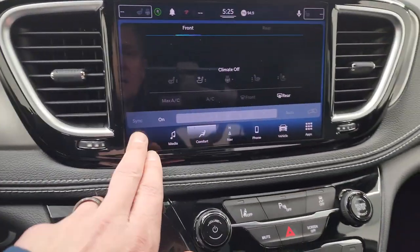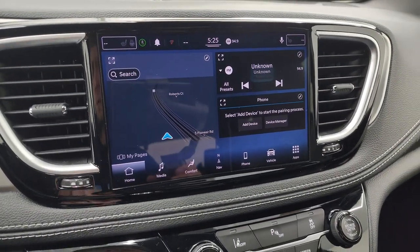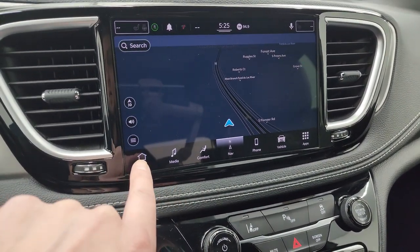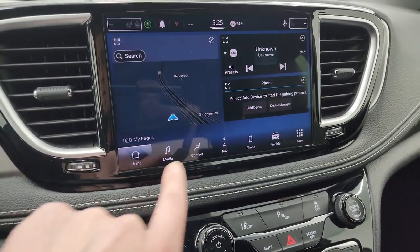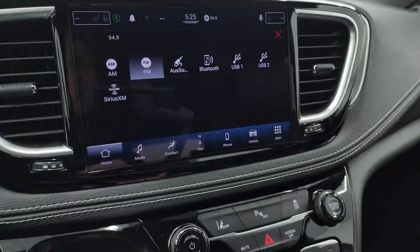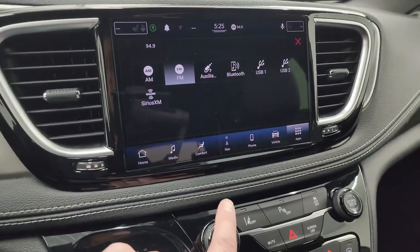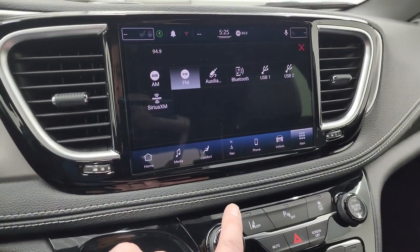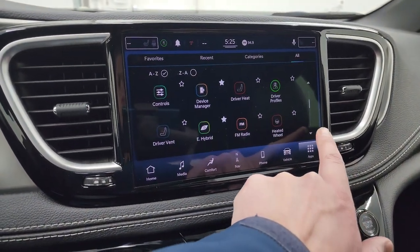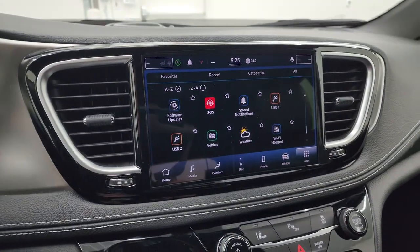This one comes with the Uconnect 10.1-inch Uconnect 5 radio. You get the factory navigation system that you can see right there, and also has AM, FM, and Sirius XM radio capabilities on here, as well as AUX and Bluetooth. You can do Android Auto, Apple CarPlay on here as well. You have all your different apps on here, which you can see right there. And then this is also where your backup camera shows up.